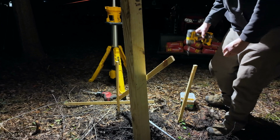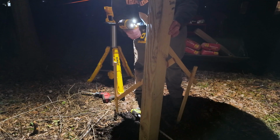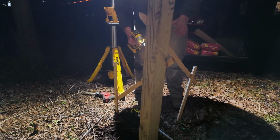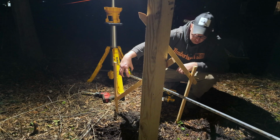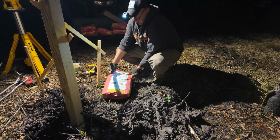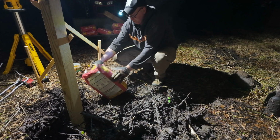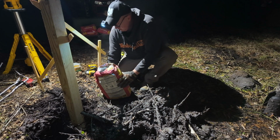You guys aren't gonna be able to see it real well over there. Trust me, it's gonna be level when we're done. It's perfect. Double check this measurement here. We're 96 inches to the edge. All right guys, so we got our bag of fast setting concrete. Just gonna pour it in the hole. You don't want to breathe in concrete dust for sure. So set that to the side.